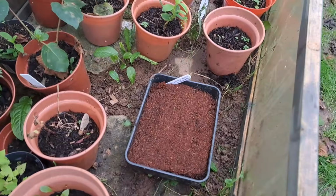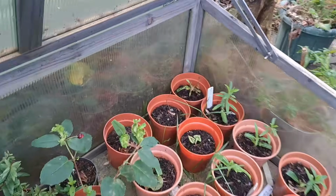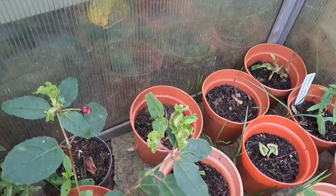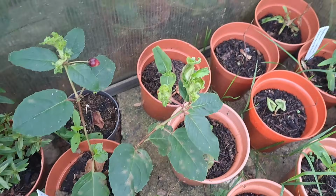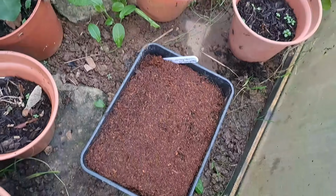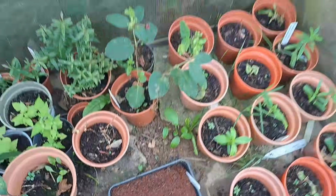And now there's my hellebores in the cold frame with all my cuttings and stuff. Looks like I've got some extreme gall mite on my fuchsia garden news, unfortunately. Never mind. But as I said, these might take a while to germinate, so there we are.